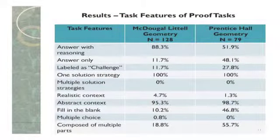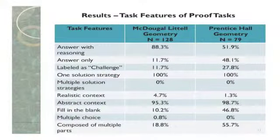So for the proof tasks, out of the 3 chapters, McDougal Littell posed 128 proof tasks. Prentice Hall, 79. So across 3 chapters, this is the maximum. When the proof was given, answers and reasoning were provided most of the time. However, what's interesting was proofs were being labeled as challenge 27.8% of the time in Prentice Hall. When a task is labeled challenge, research has shown that teachers seldom pose challenge tasks because they want to make math fun, and they also want to make math easy. So labeling a proof as challenge also promotes a form of disposition that could be influencing students' willingness to learn to prove what the teacher is teaching.